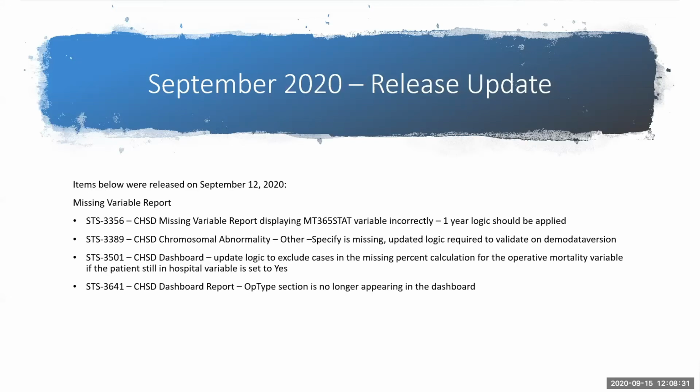We'll talk about some fixes that were put in this last weekend on the 12th, starting with some updates to the missing variable report, STS 3356. This has to do with the status at 365 days after surgery. That should now appear correctly on the report in all situations.